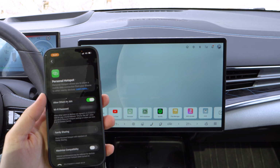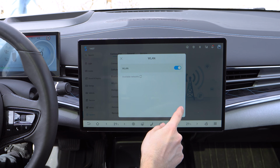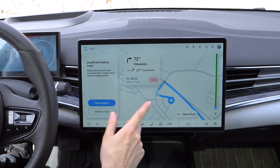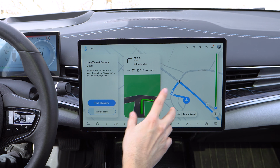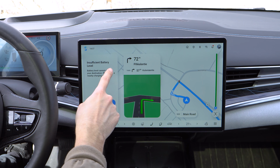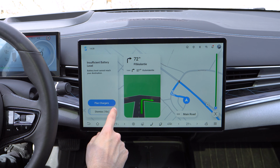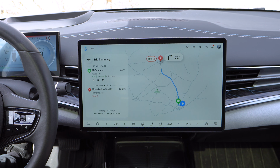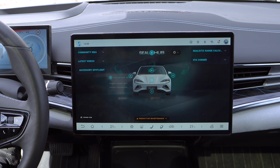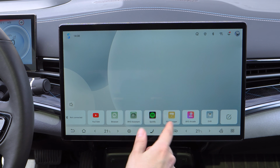So enable the hotspot from your mobile phone, then go to the settings and connect to that hotspot. Now that it is connected, you can immediately see the route planning activates the dynamic, online functions: the insufficient battery level, cannot reach your destination, and find chargers, plan chargers. So let's do that. It does the rerouting, and similarly the browser works, and you have the online functions back quite easily. Using YouTube, Spotify.